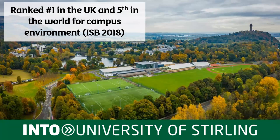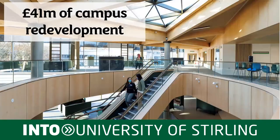Stirling is actually ranked number one in the UK and fifth in the world for its campus environment, partly because of its scenery, but also partly because of the facilities and the general vibe around the campus as well. We've improved upon that in recent years with £41 million worth of campus redevelopment as well. So students are coming to a top quality campus when they come to study at Stirling, and all of the INTO students have access to everything on the campus. They are treated just like they are part of the degree studying student community.